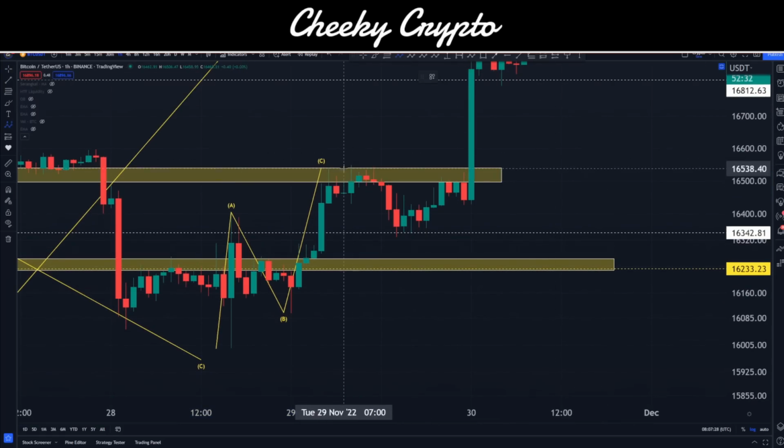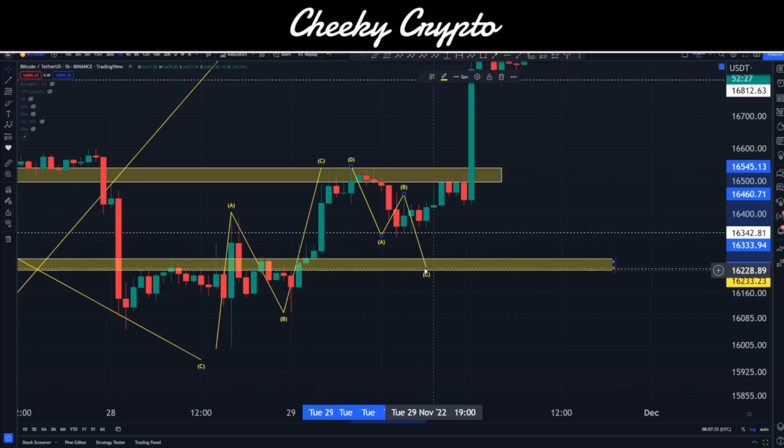Now, my original expectations were that we retest this area, get rejected from here, we come down and we actually test this low area, previously resistance, turn it into support. Now, we didn't actually come down as low as this, as you can see.